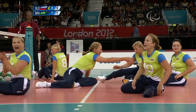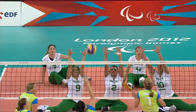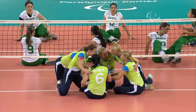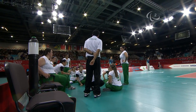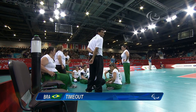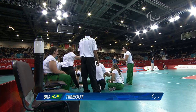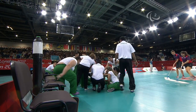What has happened to the Brazilian team? Well, that's what the coach is going to talk about right now. He's called a timeout. Susanna Oczepek there with number 6 on her back, with the winning shot there. A timeout called by the Brazilian coach, who must be wondering exactly what has happened to his side, Alexandra Carvalho de Medeiros.